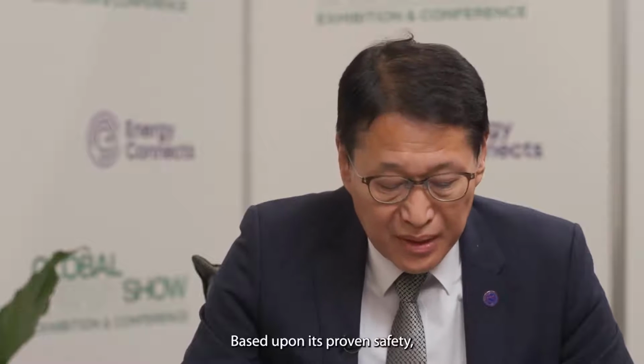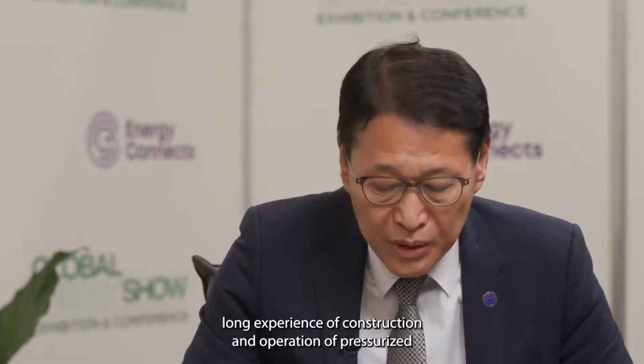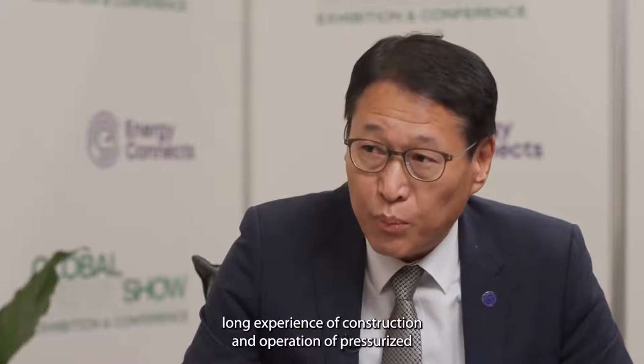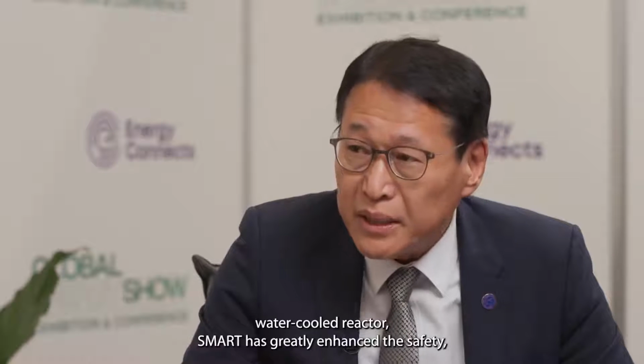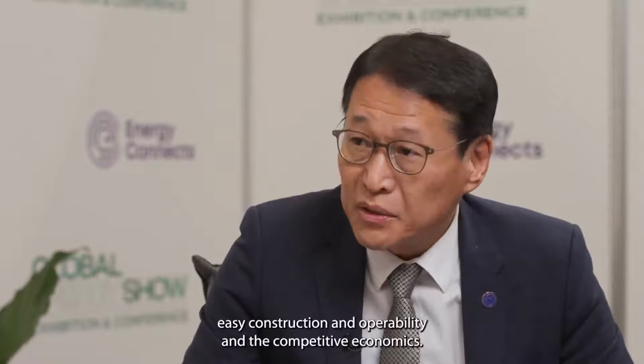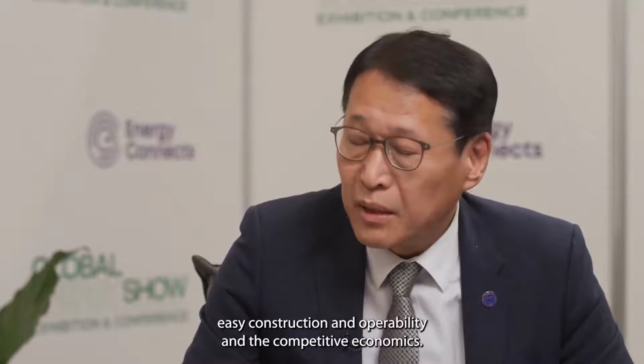Based upon its proven safety and the long experience of construction and operation of pressurized water reactors, SMART has greatly enhanced safety, easy construction and operability, and competitive economics. It's really interesting, Dr. Lee. And what are some of the benefits of SMART technology for the energy industry?